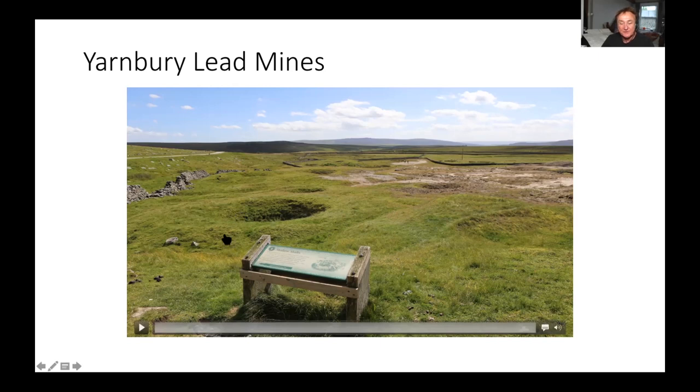So these are the original ones, which have been backfilled. I wouldn't go down one because I guess the bottoms are fairly unstable. They go down about 10 foot, and it might be quite hard to climb out of them as well.